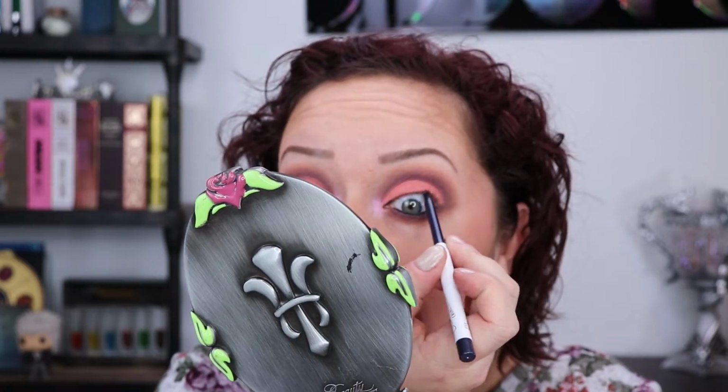I did go back into Transcendence just so that I didn't lose some of that color that I had originally put down. And then I dipped into the highlighter, which is Starcrossed, and I'm just using my pinky to tap this on the inner corner. I felt like that worked much better than a brush. Then I'm just gonna add kind of a navy purplish liner to the top and bottom waterline. This is DTLA from ColourPop.